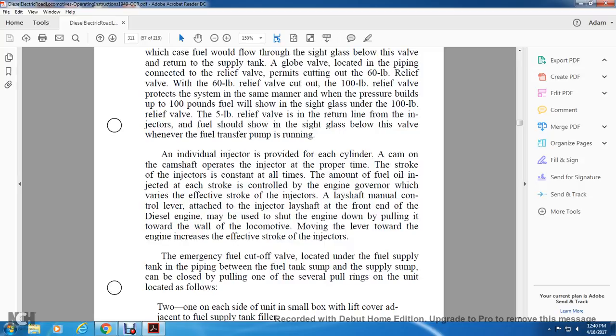An individual injector is provided for each cylinder, operated by a cam on the camshaft of the injector at the proper time of the stroke. The injector delivers a constant amount of fuel oil with each stroke, controlled by the governor, which varies the effective stroke of the injector. The lay shaft may be controlled by a lever attached to the injector lay shaft at the front end of the diesel engine, and moving the lever toward the engine increases the effective stroke of the injectors.